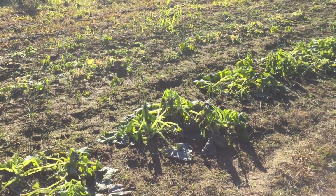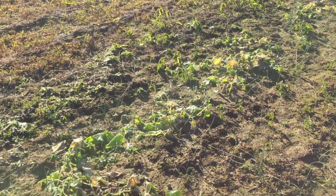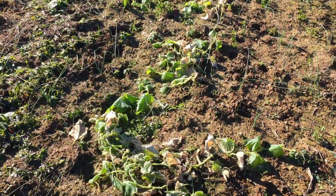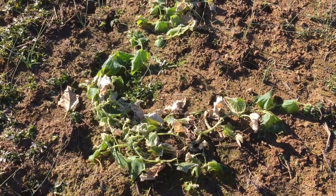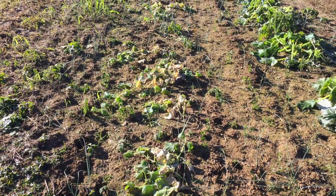So the squash are done. There was a row of cucumbers here, and you can see the browner leaves were from previous frost damage, but the freeze definitely took care of the cucumbers.